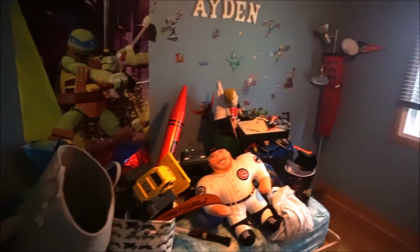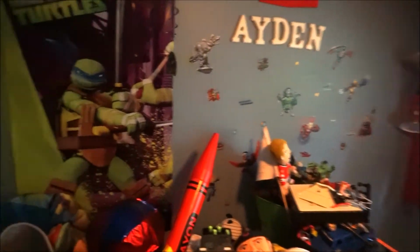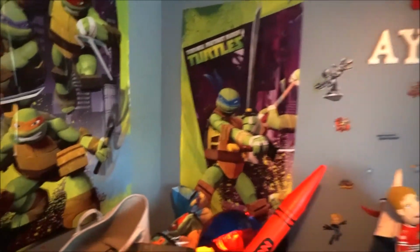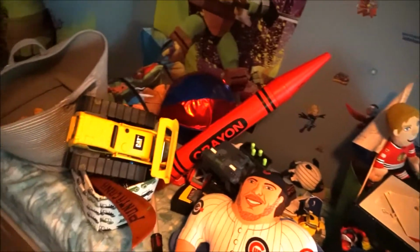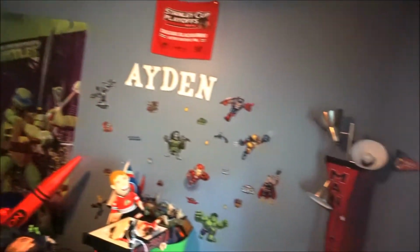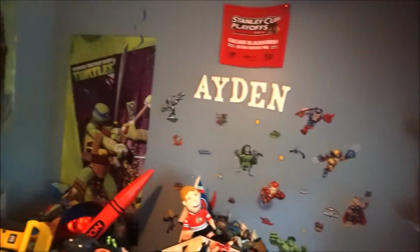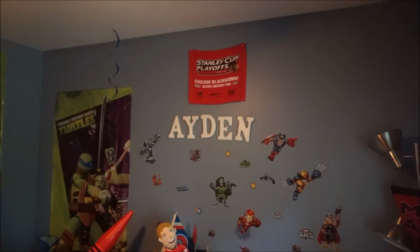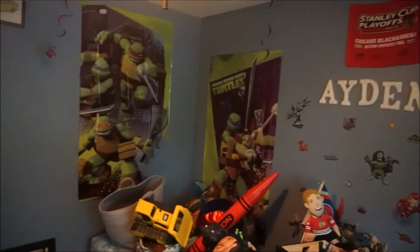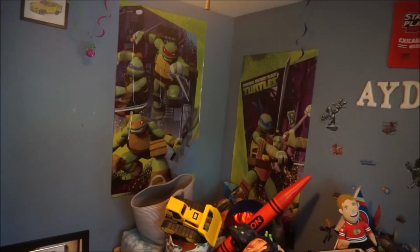Okay, here is the current state of Aiden's room, which will be turning into baby's room and Aiden's room. Everything has pretty much been cleared out as far as what we are no longer keeping in this room. And today is the day for the paint to completely transform this room. I think that once the paint goes up, this room is really going to be noticeably different.